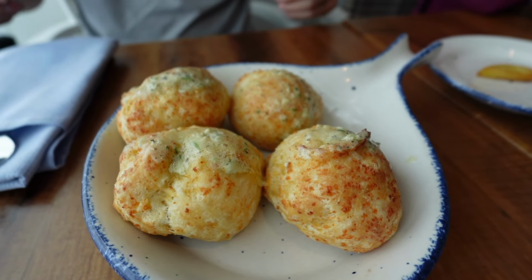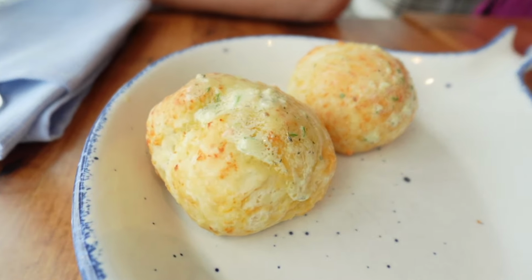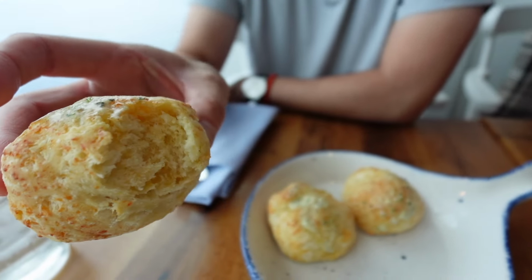No, Cheddar Bay biscuits. The Cheddar Bay biscuits. That's probably not what it's called, but that's what it looks like. From Red Lobster. Brandon's like, this is a Red Lobster special. Yep, tastes just like Red Lobster. It tastes just like Red Lobster? Oh, side. Tastes just like Red Lobster.